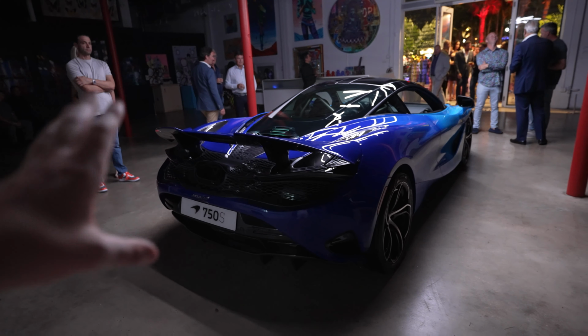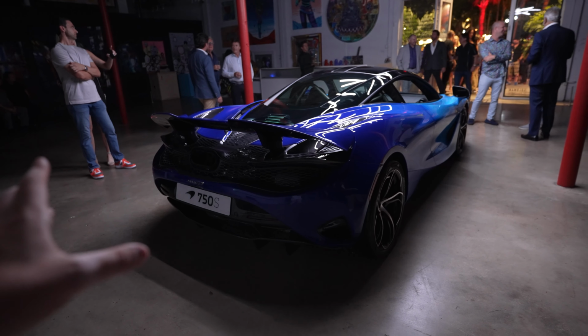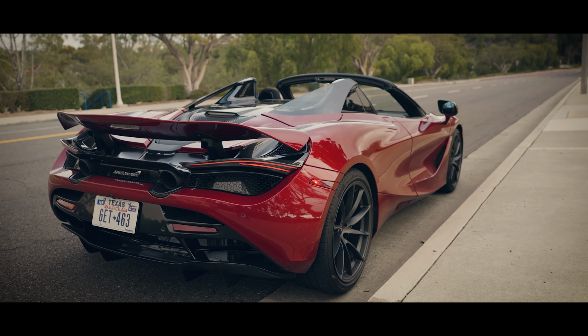Is it leaning towards 765 or 720S? It's a hard one, but it's fascinating. It's so fascinating to me because I love these cars. The 720S is such a fast car. Let me backtrack a bit because I've had so much fun with the 720S.